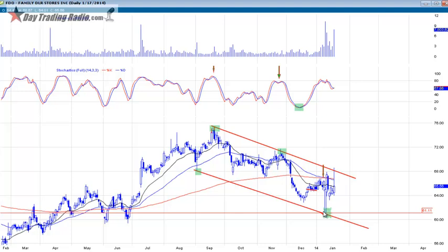It's letting those trades come to you, let those trades show themselves to you, have the patience just to wait for them, and then have the discipline to get into them when they're setting up. So Family Dollar was a good example on that. And again, we're going to learn a lot.